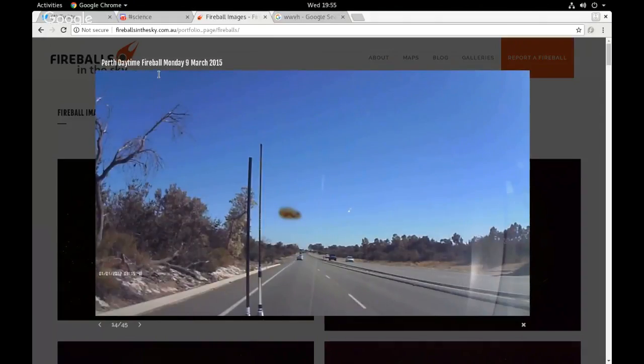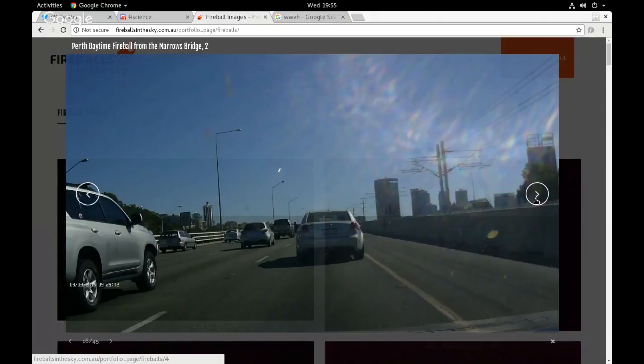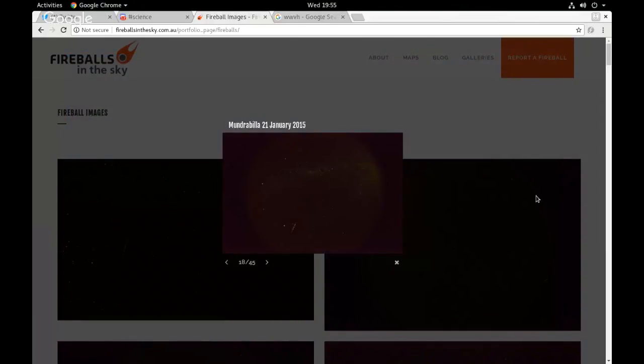Perth Daytime Fireball. Oh, I guess that's probably it right there. That's kind of cool. That was definitely not taken with an all-sky camera, though. Oh, there's another shot of it there. Cool. I don't think I've ever seen a daytime fireball. That's one of the things that I've never seen. Maybe someday. Got to be at the right place at the right time, yeah?